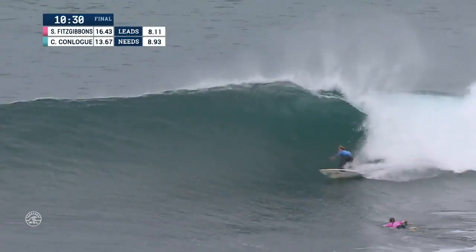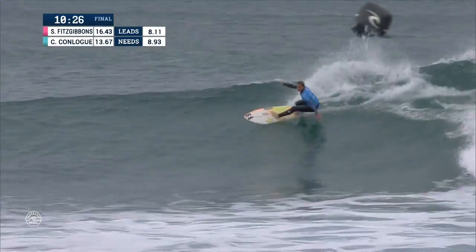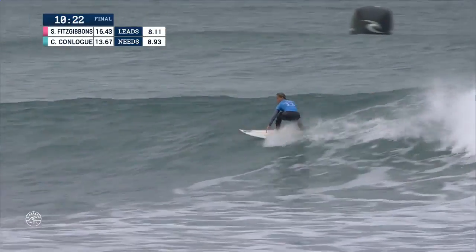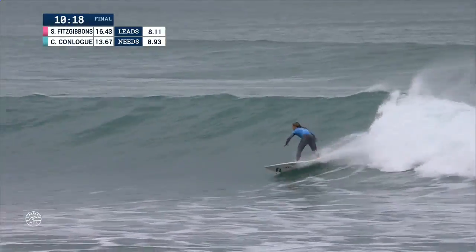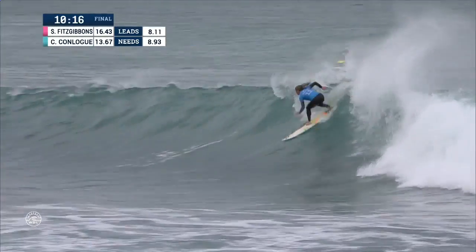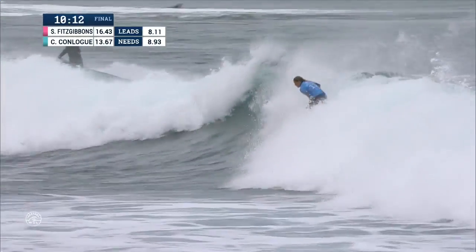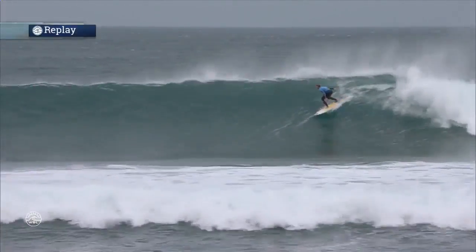Frontside hack off the top for Conlogue. Jams it right out in front. Nice powerful rhythm from the new surfer on top of the Jeep leaderboard. She'll wrap it real quick. Down the line hack for Conlogue, creating some more space, looking for a big finish, a big frontside snap off the top, and Conlogue's heating up. This is going to be a very close call right here.